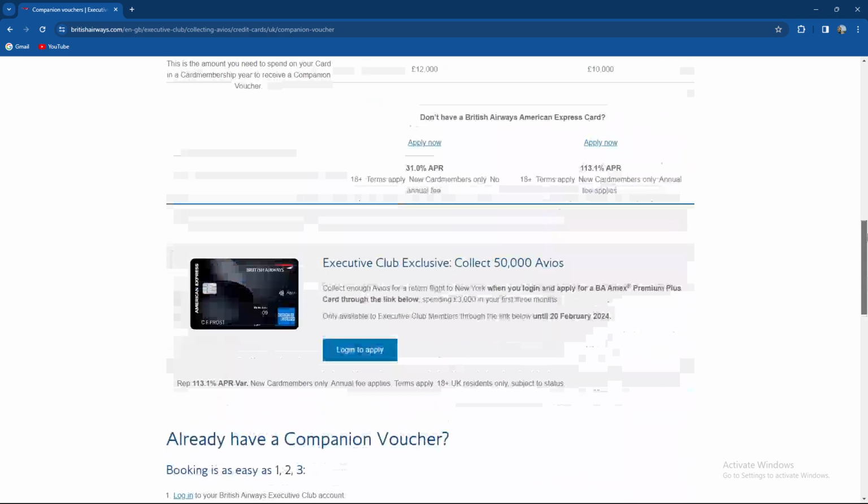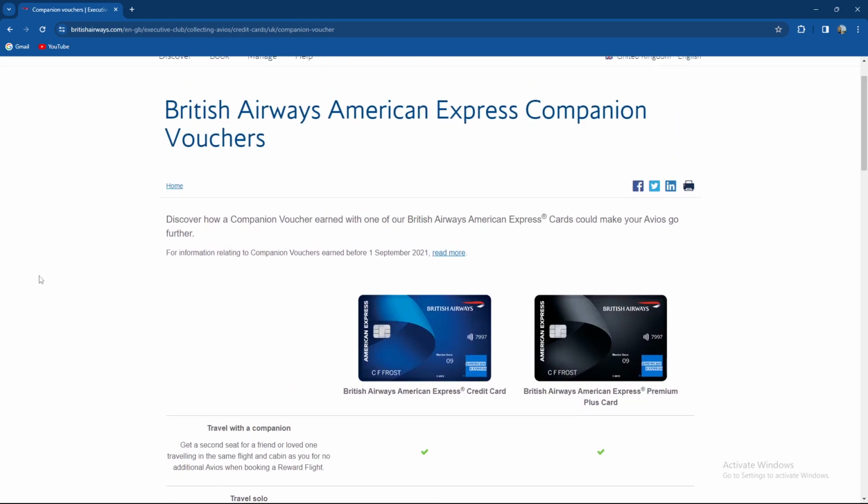So guys, those are the entireties of the process regarding the companion vouchers and how to actually use them.